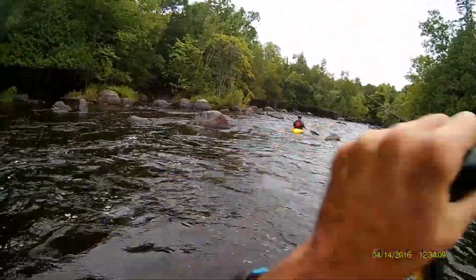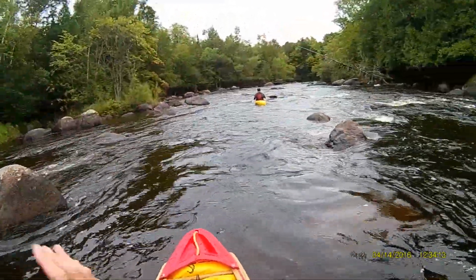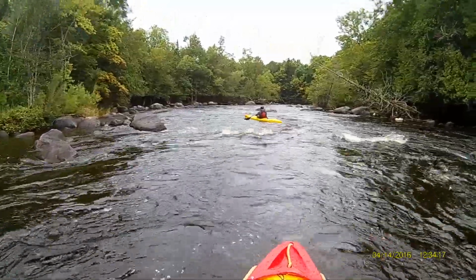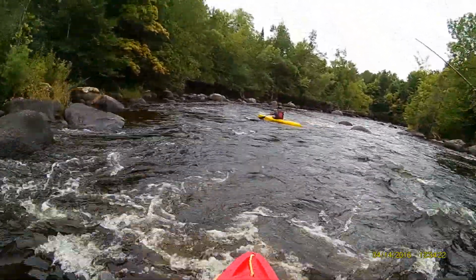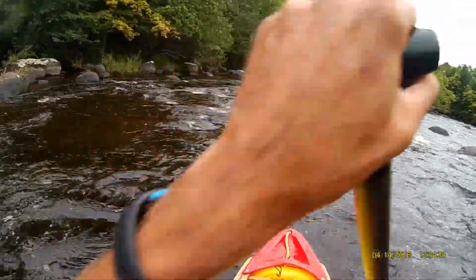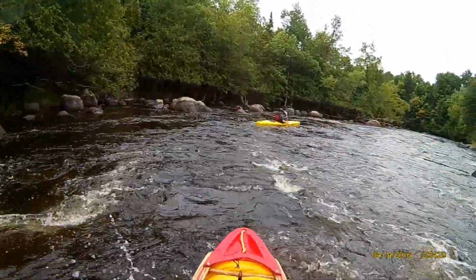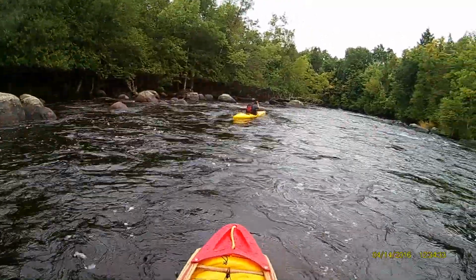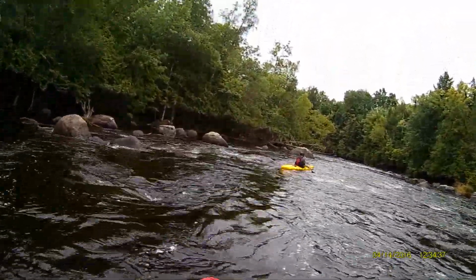Alright, so soon we're coming into the next little piece of Upper Sherry, and there's a couple of great cues I can give you to get through here. Again, just following the main flow of the water, it moves a little right there, now bounces back towards the left-hand shore, staying left here.